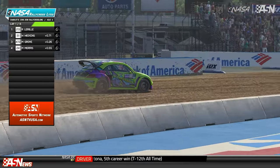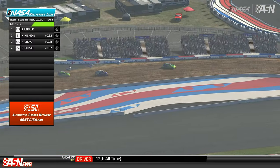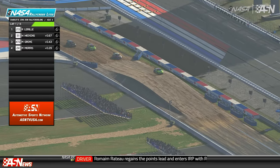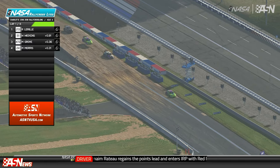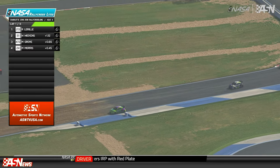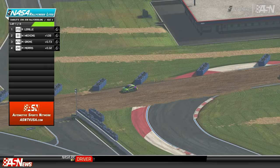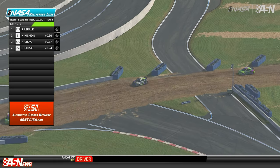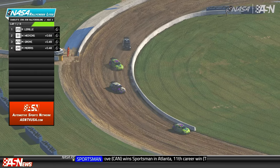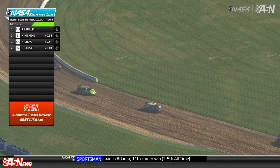Very tentative into the corner is Wickens in the 51. Grove in the 472 sneaking in through the first couple of corners, and what hurt Wickens was he was not sideways through turn two. That's going to make him hemorrhage time, realistically, through until this next dirt corner. As every corner links together at this circuit, realistically, Laurille so perfect on the grip strip in the 213.